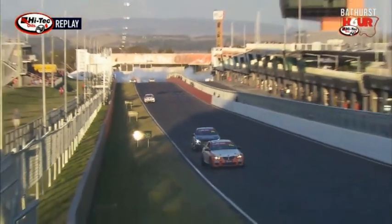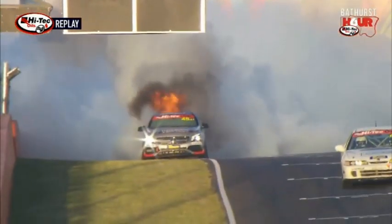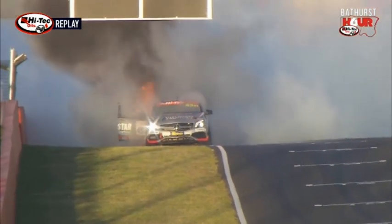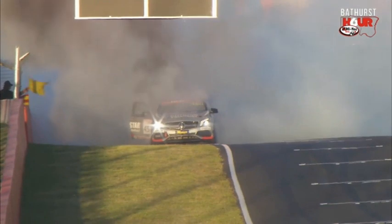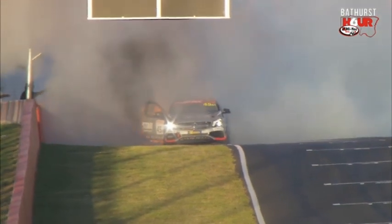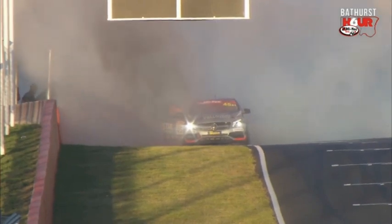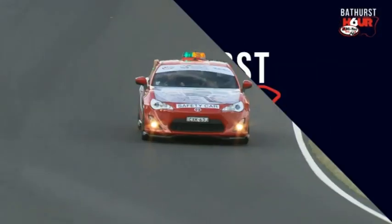Here's another Hi-Tec Oils replay. Check out the fire. I mean, that's a couple of metres up the back of the car. There's a huge plume out behind it. We saw it happen at our commentary box window. Fireys did a great job to get on that as quickly as they possibly could as well, and it's probably a good spot to actually pull that car up because it's right underneath the flag marshal's point there on the main straight.